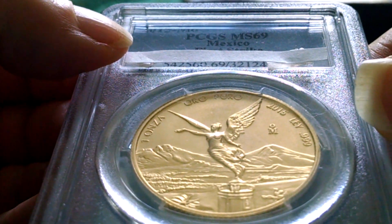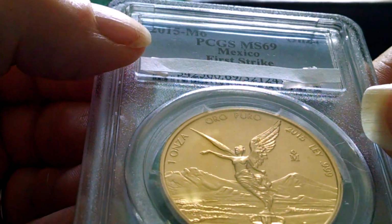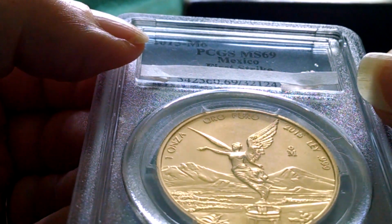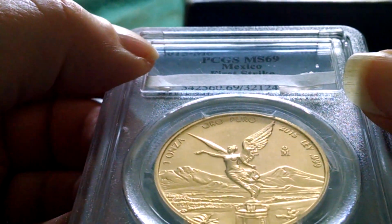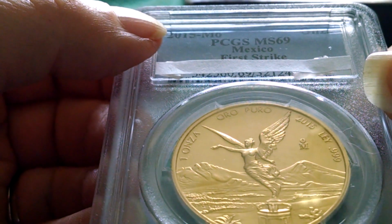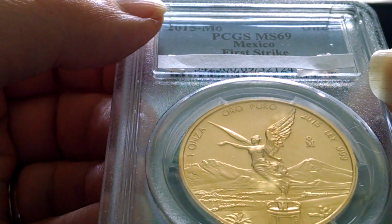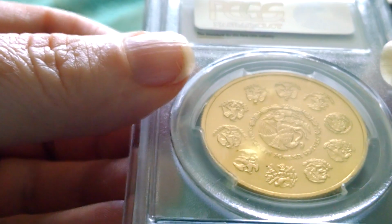Really gorgeous. And this coin, you can't find it raw. The only thing you can find is a 20th ounce. You can only find the slabbed versions. And the MS70s are really, really pricey. I paid a good buck for this. But my thoughts are it's a good long-term play. It's going to go up in value over time. It's probably going to be very limited mintage. You just simply can't find these. Just beautiful.